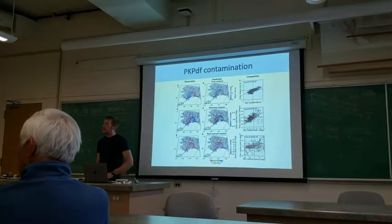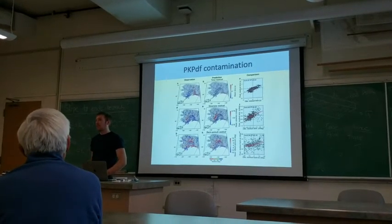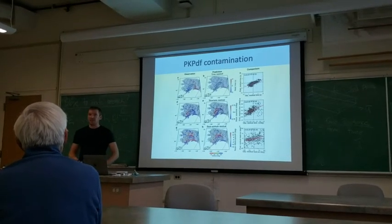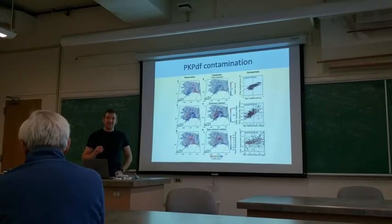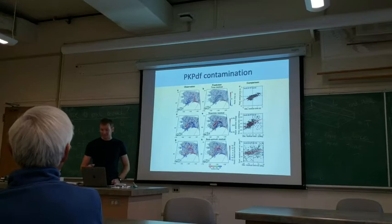What's the frequency band that you're using? This is 0.5 to 2 hertz. So high frequency stuff. Getting a tomographic model to that scale is going to be hard work, but we're going to do what we can.